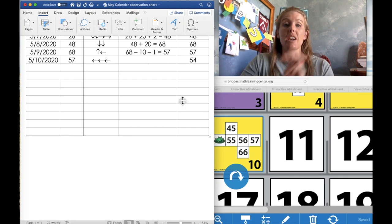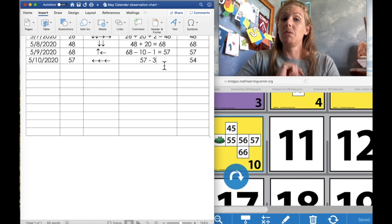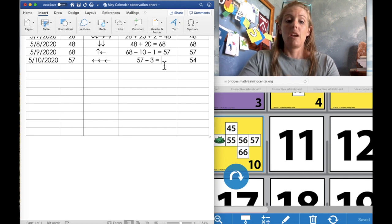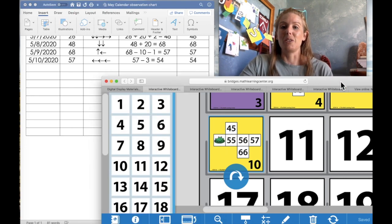1, 2, 3. So we are going to put in our equation as 57, take away 3, or a difference of 3, equals 54. Nice job, first grade.